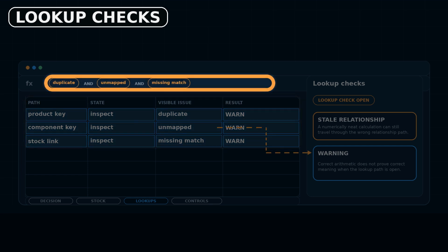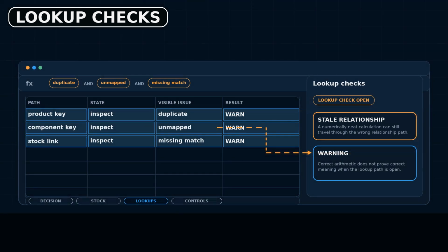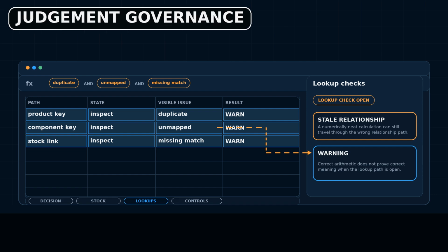Ask whether identifiers are unique, whether unmapped items stay visible, and whether a missing match becomes a warning or a reassuring blank. If an old mapping points to the wrong component, the formula can calculate perfectly and still give the decision sheet the wrong meaning.